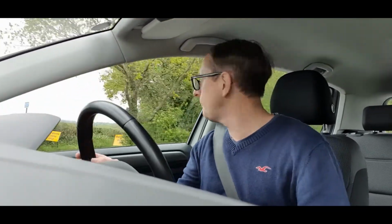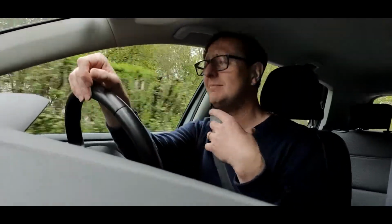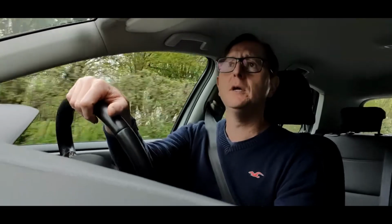So in terms of size, reliability, interior cabin space, boot space, you know, they're great cars. They do everything you need them to do. And in terms of space, for a medium sort of size family car, they are unbeatable in the class. They really are. You won't do better than buying a Golf.